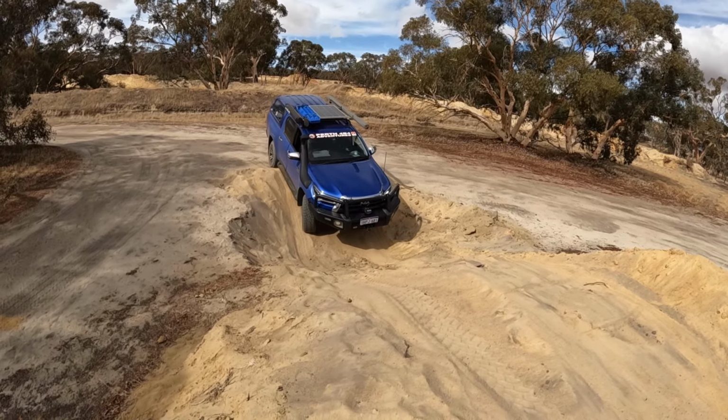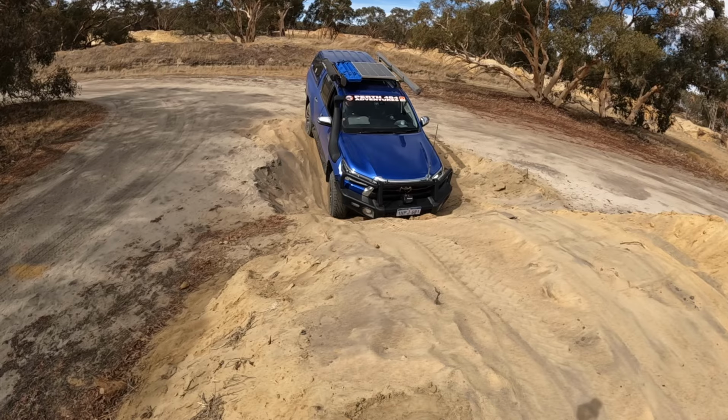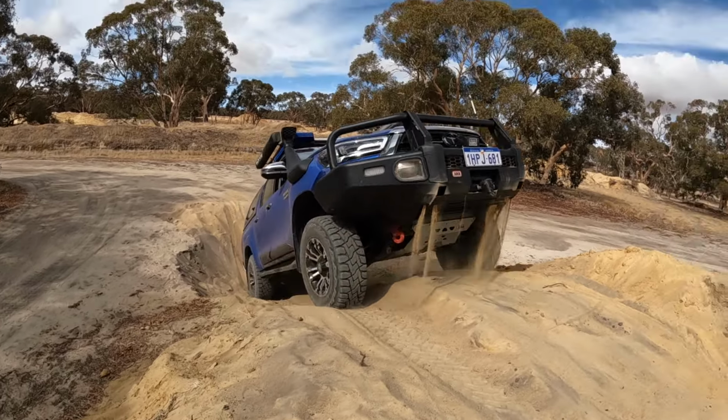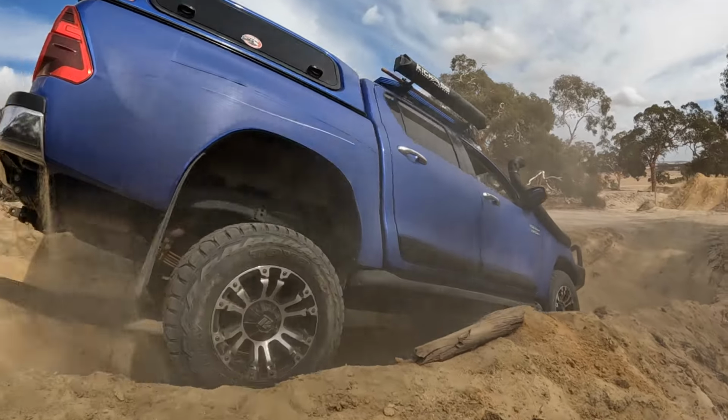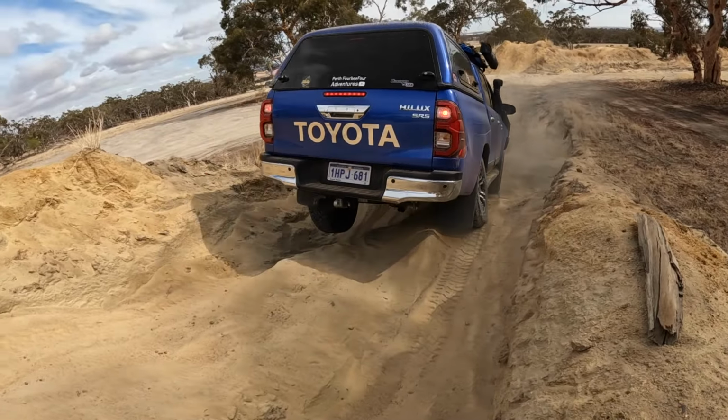Alright, let's go to the next one. Next one over here on my right. Do it from this side. Now this one has some pretty big holes on the other side. So we'll go up this way and we'll come down. Oh, actually, it's got some holes on this side too. No, not too bad. Huge wheel lift, I think. Well, it felt like it anyways. I did scrape the front of my bull bar going through there, so that was quite the low pitch. Might have to get out and have a look.